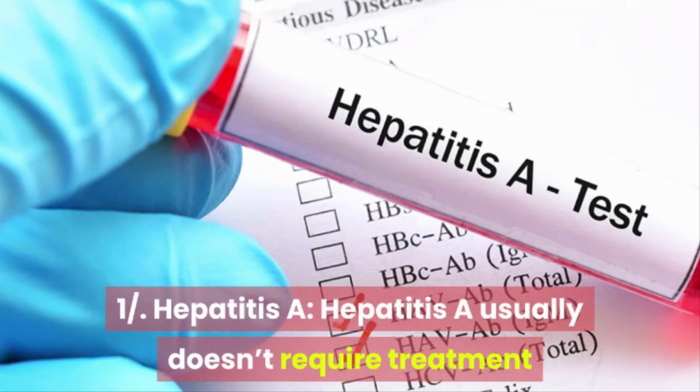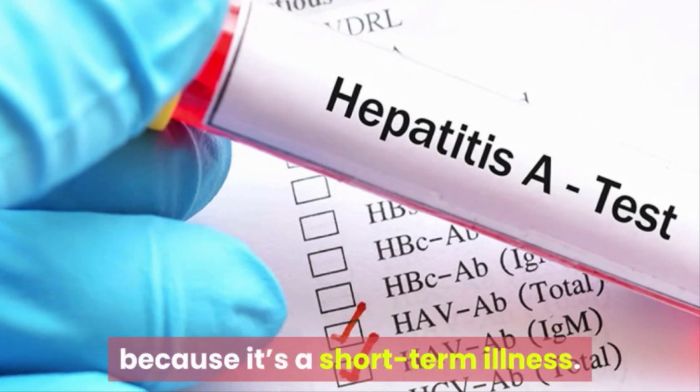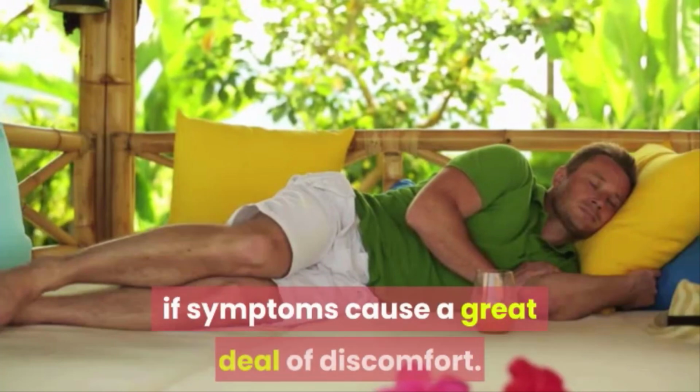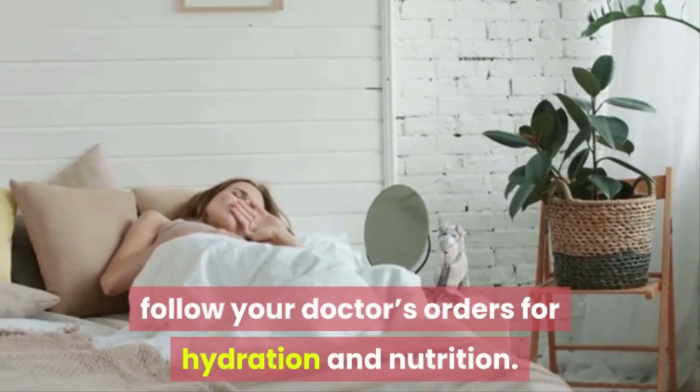Hepatitis A usually doesn't require treatment because it's a short-term illness. Bed rest may be recommended if symptoms cause a great deal of discomfort. If you experience vomiting or diarrhea, follow your doctor's orders for hydration and nutrition.